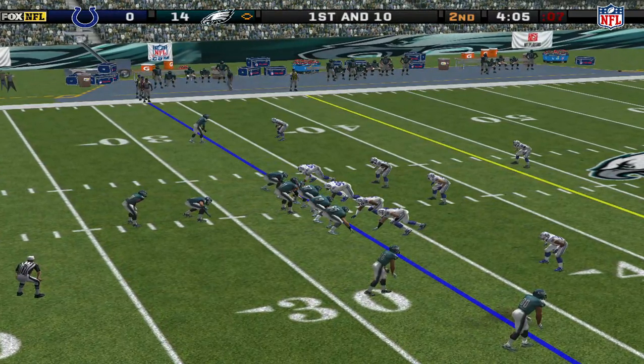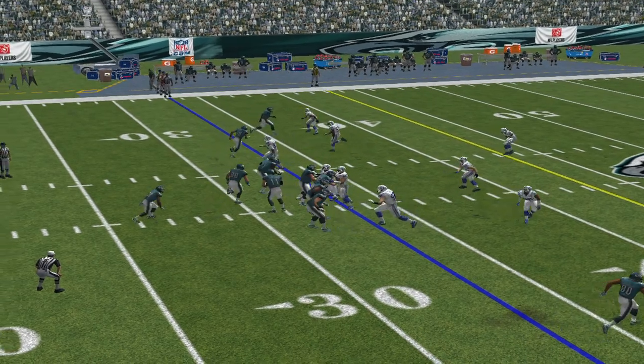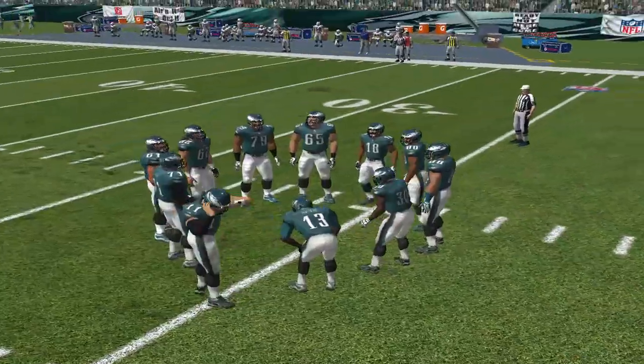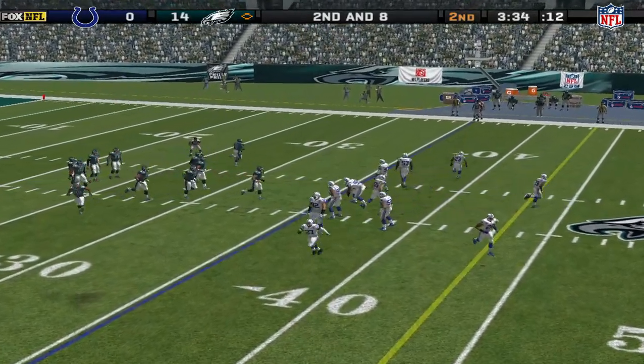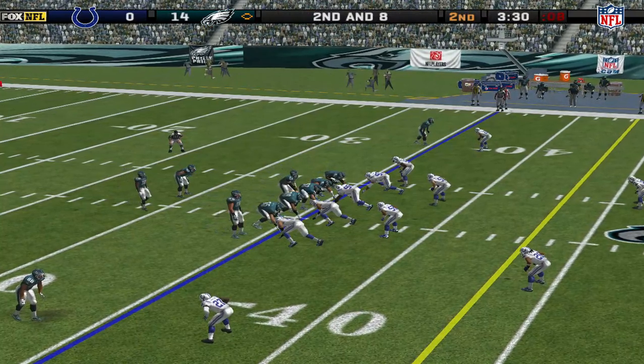Indianapolis goes with a four-man front. Number 11 sends a man in motion. They give it to the halfback. Number 93 is there for the tackle at the 35-yard line. Ball on their own 35. 2nd and 8.